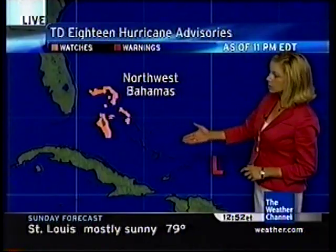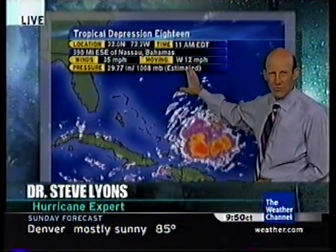And with that said, it's likely. A watch has been posted for the Florida Keys. I'll show you those in just a second. Here's the latest advisory, 11 a.m., moving west at 12 miles per hour, still a 35 mile per hour tropical depression. That's probably going to change later today.